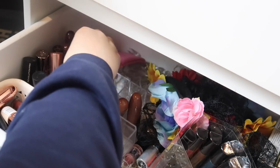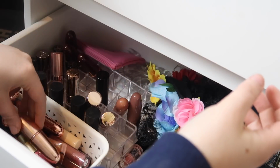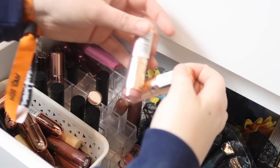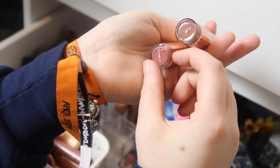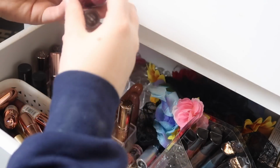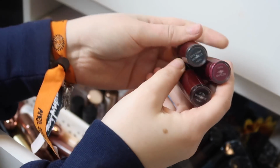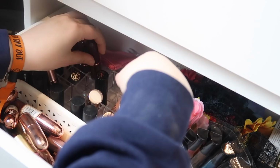I have a couple of lipsticks from Makeup Revolution. So I've got one of the £3 lipsticks in Chauffeur. I absolutely love that shade. And then I've also got two of the Renaissance lipsticks here. This is in the shade Vow and the shade Greatest. And then I've got some other lipsticks. These three are actually from the Makeup Revolution Halloween collection from 2 years ago, so you can't actually get these anymore, but they're just a couple of dark shades.